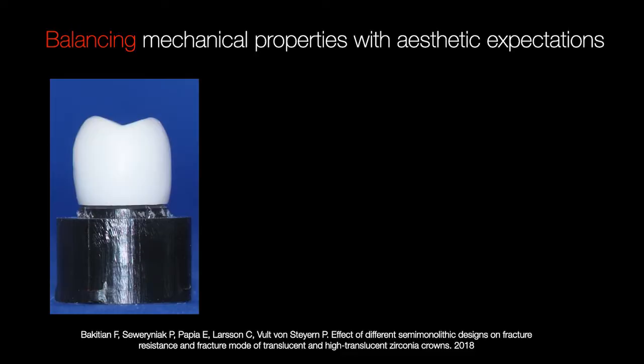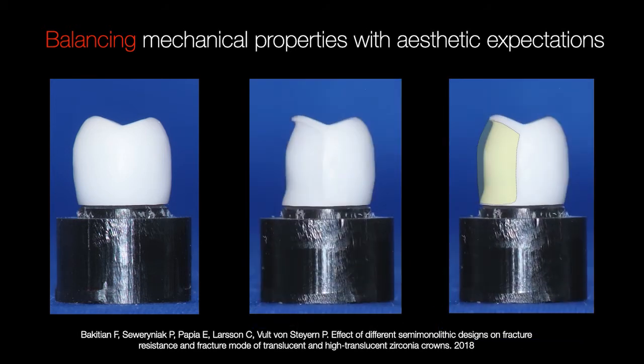So another thing to consider is, should you use the material that are the most translucent materials, or should you get aesthetic properties in another way? By choosing a material that is a little bit stronger, maybe, that is translucent, but maybe not as translucent as you would like it to be, then you can balance the mechanical properties with the aesthetic expectations by making another type of reconstruction, where you actually don't use it monolithically, but you add a porcelain. You make a buccal cutback, and then you have the strength of the material in the frame, and then you can add aesthetic properties by adding a buccal porcelain.